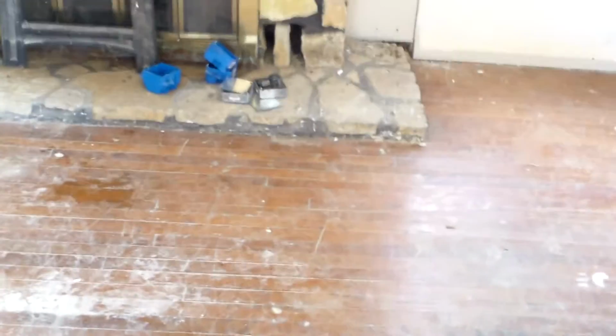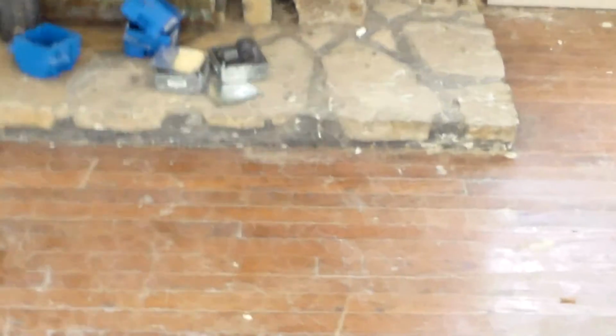Beautiful, gorgeous fireplace with fieldstone all the way around. And it runs all the way up to the ceiling. Very nice custom touch. Again, there's new plugs.